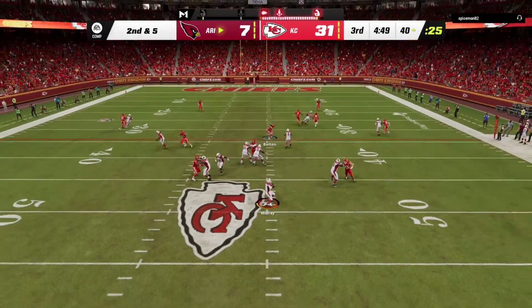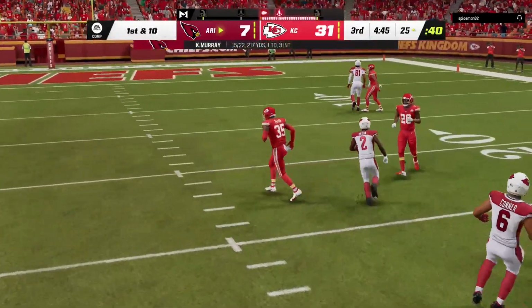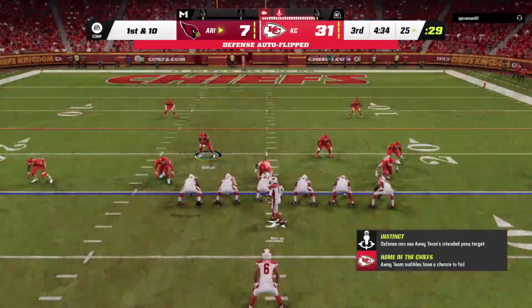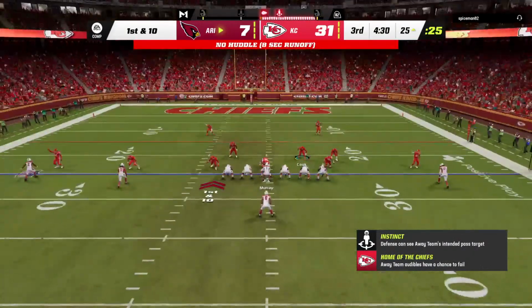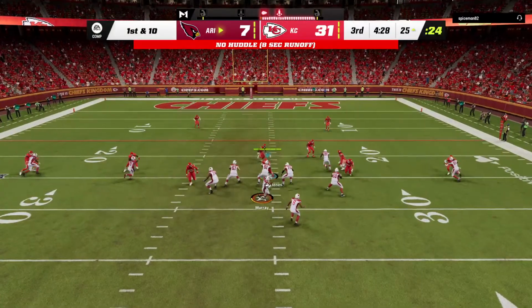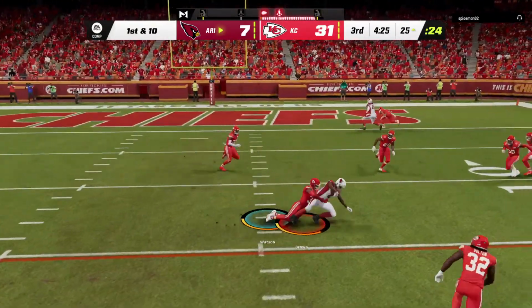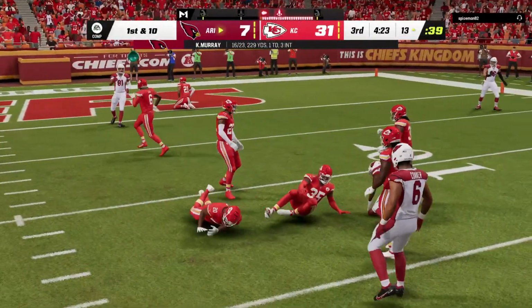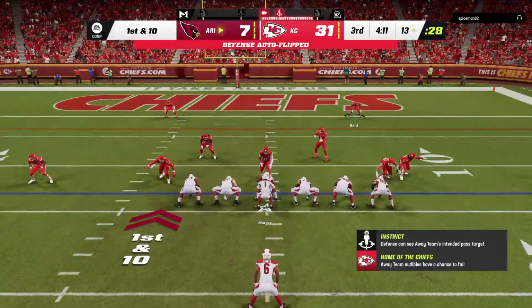Here's Murray. Over the middle here to Brown. And he'll be brought down with a 1st down as the tackle's made at the Chiefs' 25-yard line. Now Murray. This will be caught once again by Brown. And they're going to be set up now with the ball at the 13-yard line.